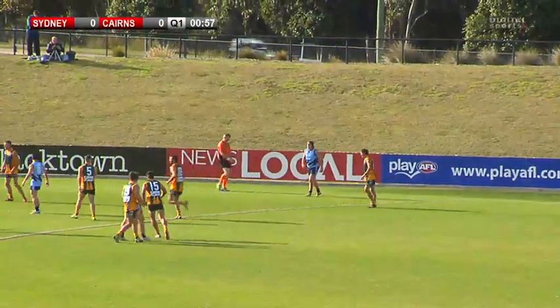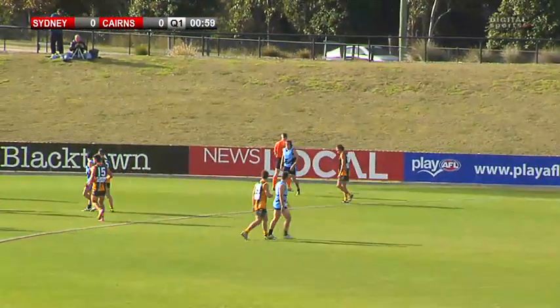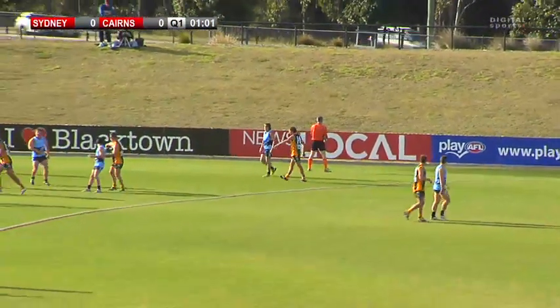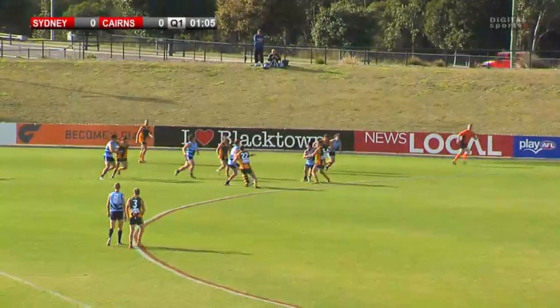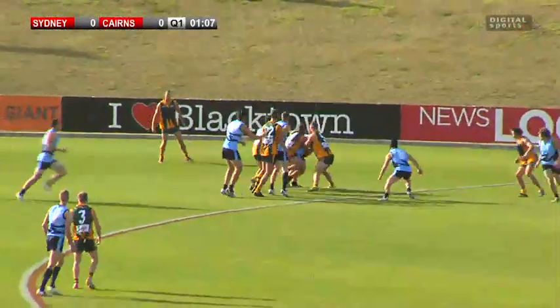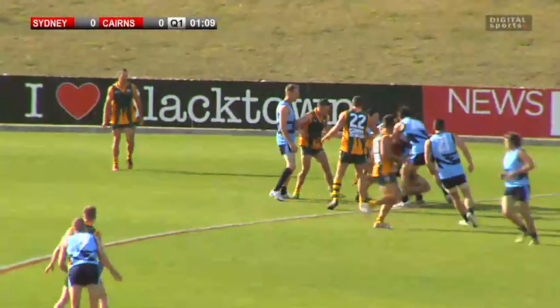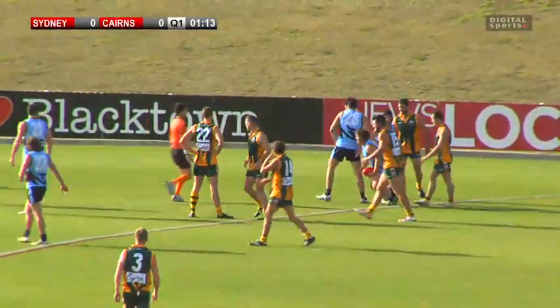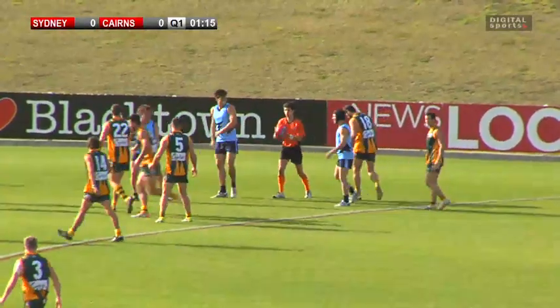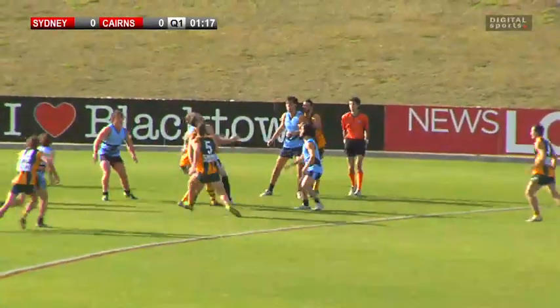No score here as yet at Blacktown International Sports Park. Early start for the players. It'd be a very different start to them for a football afternoon. Of course, giving them every opportunity to take in a bit of AFL football this afternoon as the Giants take on Geelong at Skoda Stadium.